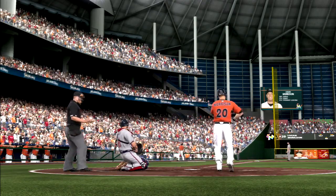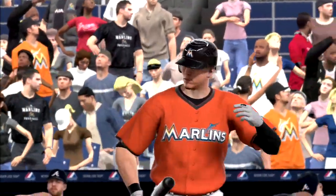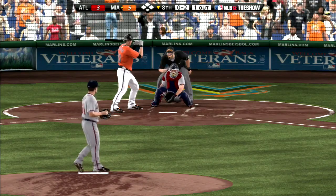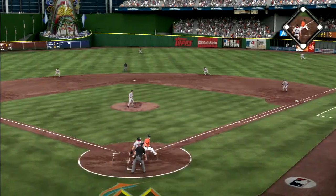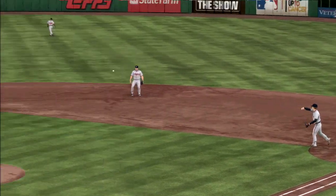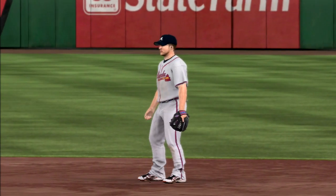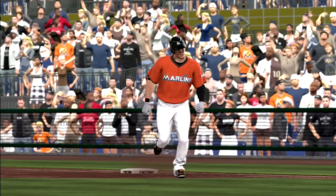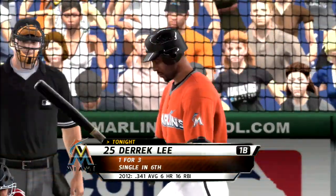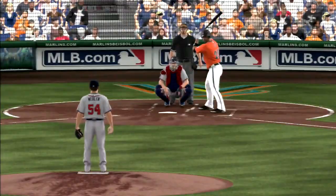And the third baseman will have a look at it, but this is back into the seats. Swing, hard hit ball to second. There to take it is Uggla, on to Freeman at first, and there are 2 away now. So 2 gone now in the Miami 8th. And standing in now, the always dangerous first baseman, Derek Lee.